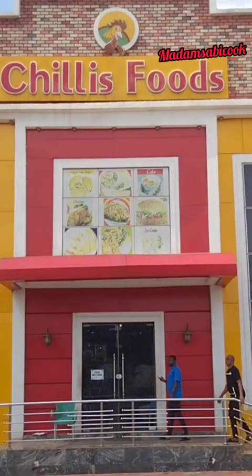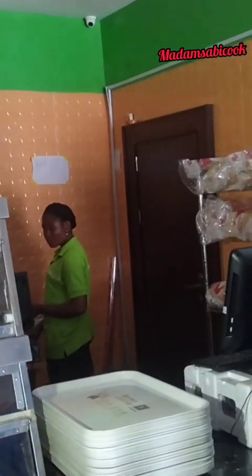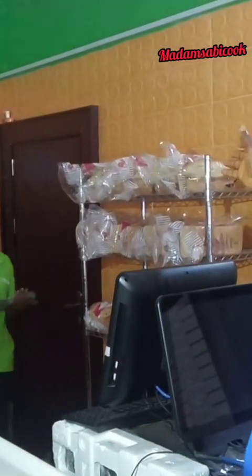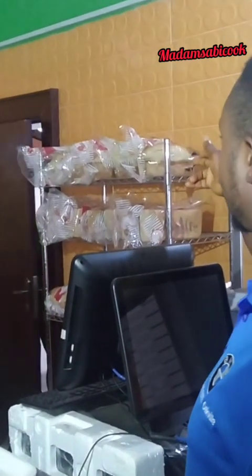So the next eatery we visited was Chili's Foods. Our outlet is located at 23 Old Enugu Road, Birigiri. Here we have so many things. We are selling so many things here. If you look over there, bread, that's main bread. We have three different types of bread. We have a thick bread, we have butter bread, and also we have milk bread.